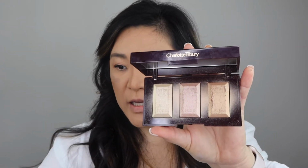Then I'm gonna go use my highlighter, and today I'm using my Charlotte Tilbury Bar of Gold. This is the highlighter, and what I'm going to do today is I'm just gonna go across all three and just kind of take that and stamp that into my skin. I just like to use all three shades and blend that highlighter in. Look at how pretty that is.